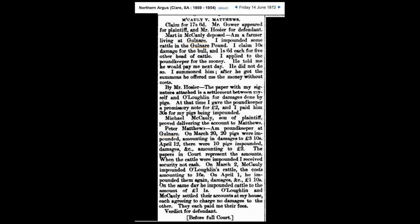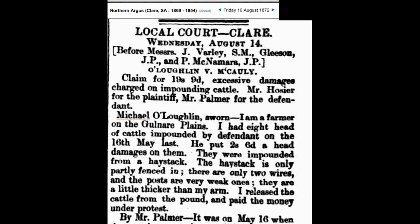Peter Matthews, the pound keeper at Gulnare, stated that on March 20th, 20 pigs were impounded with damages of £3 10 shillings. On April 12, damages amounting to £2. The papers were presented to the court. On March the 2nd, Macaulay impounded O'Loughlin's cattle, the costs amounting to 16 shillings. On April the 1st, he impounded them again with damages of £1 10 shillings. On the same day, he impounded the cattle again with the amount of £1 1 shilling. O'Loughlin and Macaulay settled their accounts at my house, each agreeing to charge no damages to the other. However, 2 months later, full-scale war has erupted.